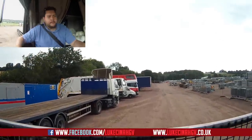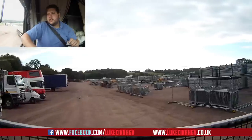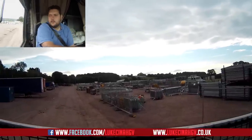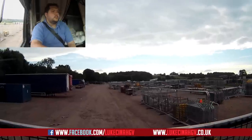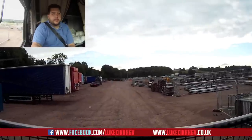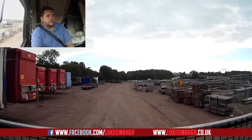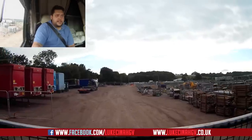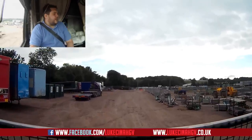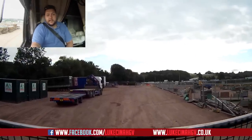Ooh, there's a metal clip on the floor there. If I turn now, my back wheels will miss it. Yep. So this lorry up here, look, on the left, it's got a crane on it, and that is what is going to be loading me. And he probably has no idea that I do vlogs. So yeah, anyway, I'm going to meet up with this driver, and then hopefully get some cool footage in a second of getting loaded.